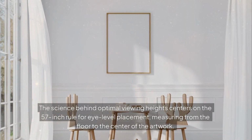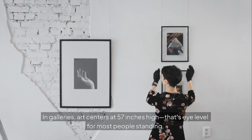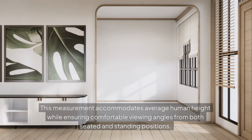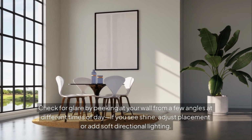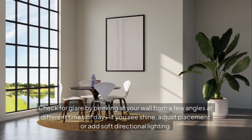center of the artwork. In galleries, art centers at 57 inches high. That's eye level for most people standing. This measurement accommodates average human height while ensuring comfortable viewing angles from both seated and standing positions. Check for glare by peeking at your wall from a few angles at different times of day. If you see shine, adjust placement or add soft directional lighting.